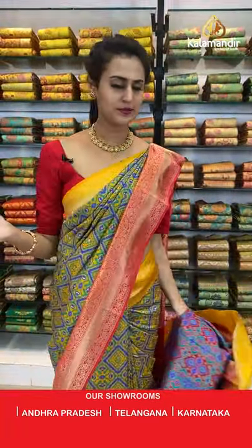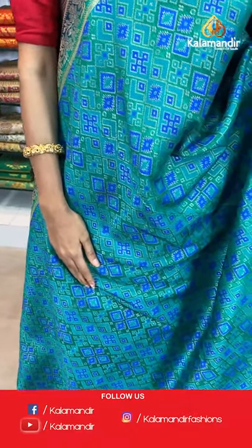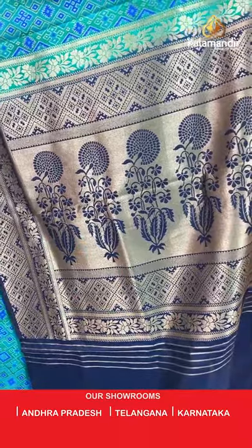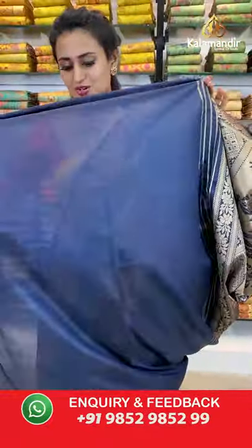So moving on to the next amazing one. Let's take a look at the next beautiful saree and see how nice and pretty it is, in the color green. I love greens. Coming to the body, it has Ikkat print. And the border is a lovely contrast. And the pallu is contrast zari woven. And this is the blouse, which is contrast.